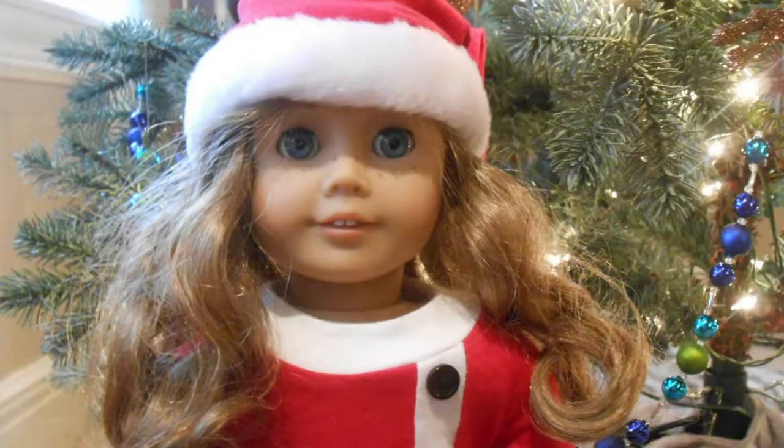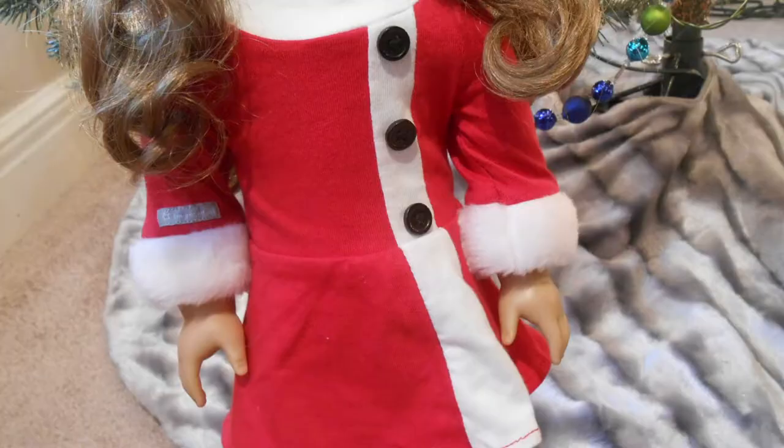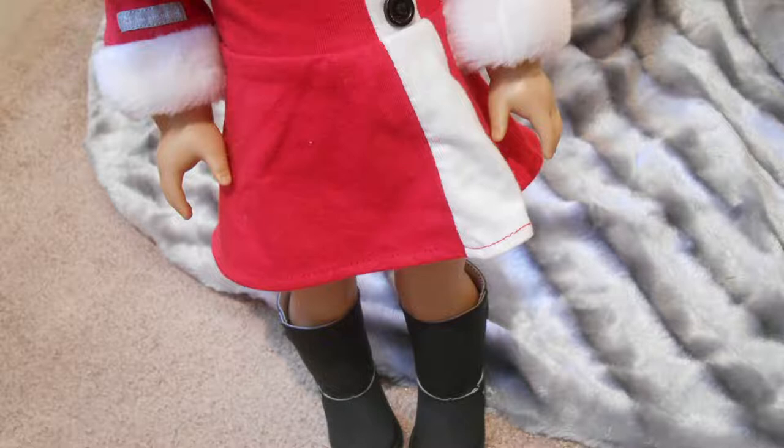Next is Nikki. Nikki is wearing a Purchase with Purchase Santa outfit. I don't know when I got it, but I got it, and she looks amazing in it.